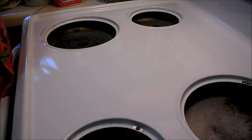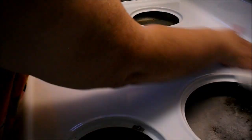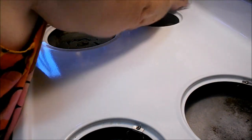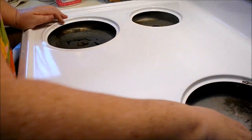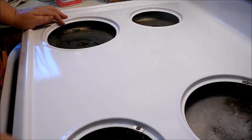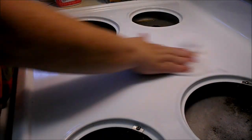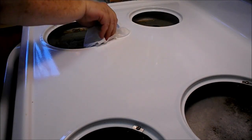Sorry, you're staring at the stove. Well, I get out another Clorox wipe. I figure using Clorox to sanitize my stove top because that's where food is cooked and sat for a while, and I usually put my dirty dishes on my stove before I wash them. So I'm just sanitizing the stove top now.